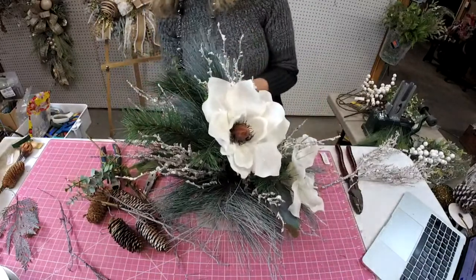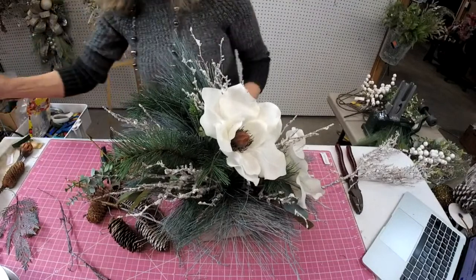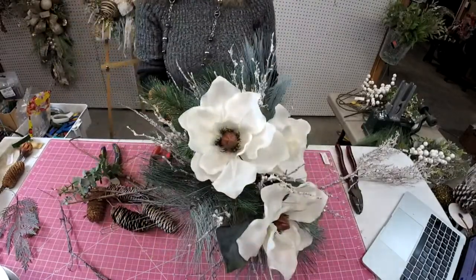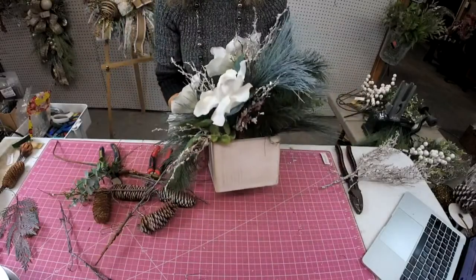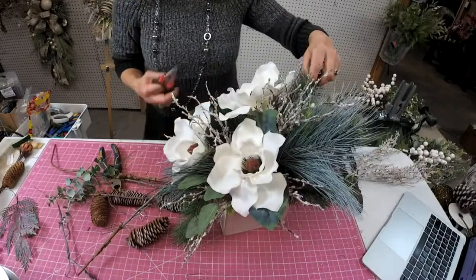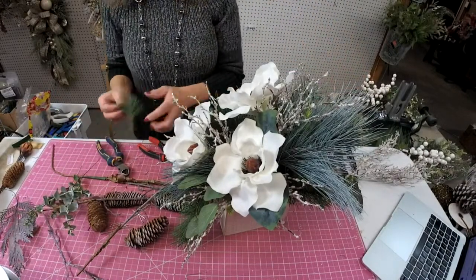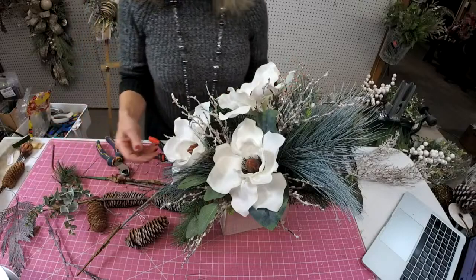Let me work on the back here a little bit. I'm just going to stick one of these in here just where it doesn't look just like all pine. Probably need to add a little bit more of the twigs too, but I'll wait on that. Okay, let's see. I'm going to trim this one piece of the original greenery that we put in. I've been debating on it, but I'm going to trim it down just a little bit. I'd rather the long needle pine be more prevalent.